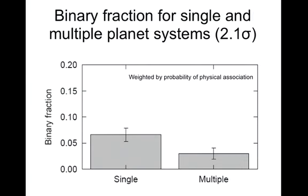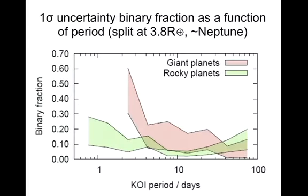Another thing that we found that was interesting is we split up this population of multiples that we found into different radii. We made a split between what we call giant planets and rocky planets. Maybe that's not the right definition, but we made a split at a radius of about 3.8 Earth radii, and just looked at the period distribution of the binarity fraction. And there's a big spike here with the larger planets at really short periods. These aren't detected just because I don't think they exist. But this is a real result, and hopefully we'll be able to say more with the continuation of our survey.